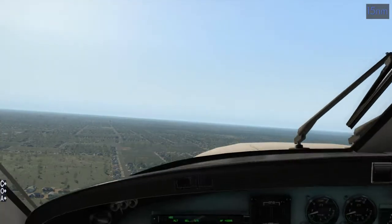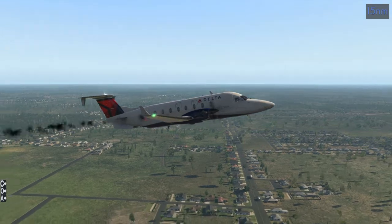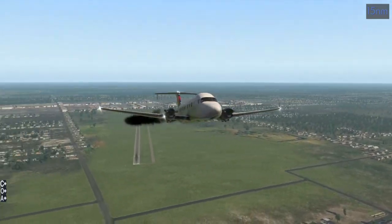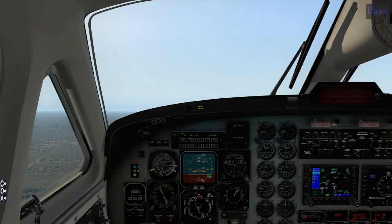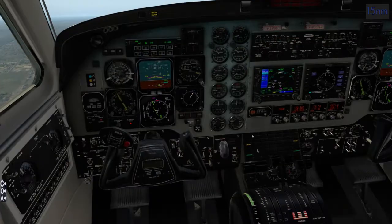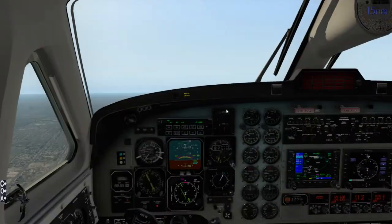Let's just fly over here a minute and have a look. Holy cow, does that look nice. And why am I on fire? What? Am I on fire? How can I be on fire? I didn't even do anything wrong. Fire loop. How can I be on fire?